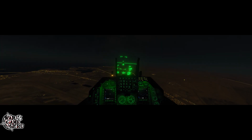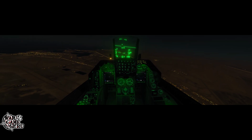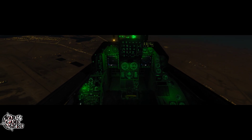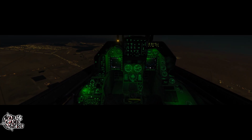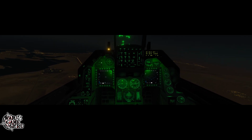Alright, and here we are in the Viper, and holy cow, I must admit, this looks better than the Hornet by far. See, I can still make out all of the details of the textures in the cockpit. I can see that rudder pedal down there, and you can see the wear and tear on it. So this is much better.